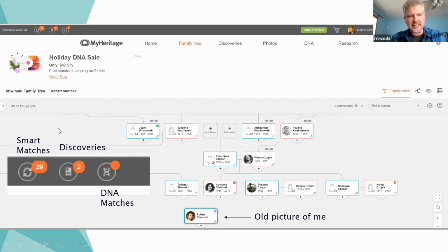What I want to make sure you understand is that at the top of the left-hand side of the page, there are 3 icons, and each of the icons essentially has a meaning to it. One of them is smart matches, the other one is discoveries, and the other one is a DNA match, essentially. So you can click on one of those, and you'll be able to see what your smart matches are, discoveries, as well as DNA matches.